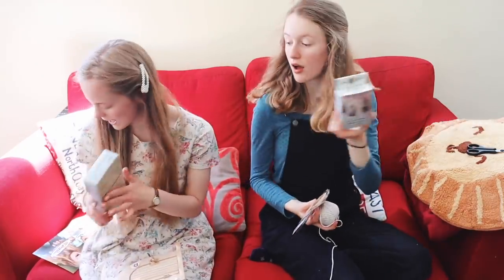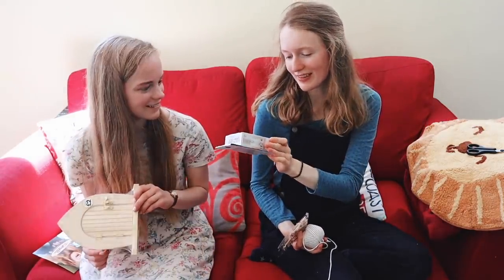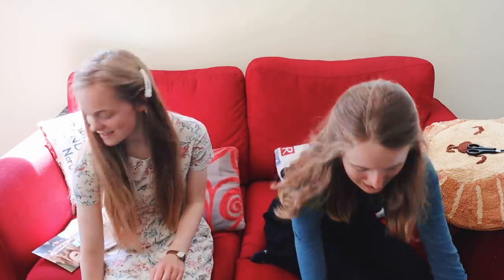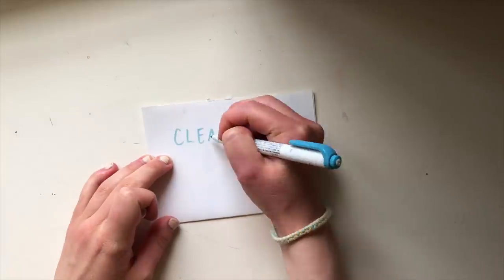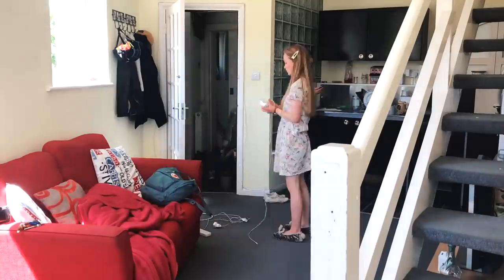Taper candles, candlesticks, a mini fairy door. And some little fairy lights things for pigs. Yeah, and that is everything. So, first things first, we're going to get the room cleaner because washing up does need to be done. Floor needs to be hoovered.